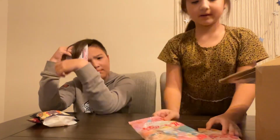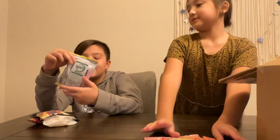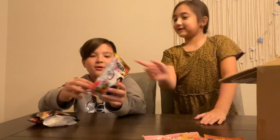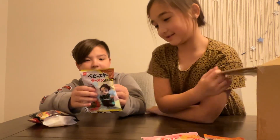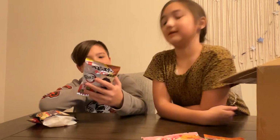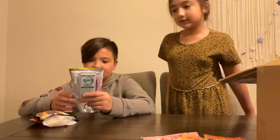Okay. Your turn. So I got some Demon Slayer little crackers. If you've ever seen thin croutons before, they look like that. And then there's flavoring on the back, so you could add flavors or whatever you would like to them and make it your own.